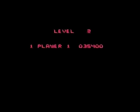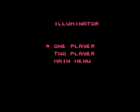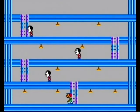You know what? I'm not gonna bother. Yeah, I'm not gonna bother. Just end it. Moving right along. Okay, let's just flip through the pages. There's about a couple pages worth. So we're gonna look at Illuminator now.